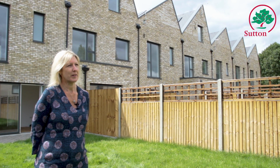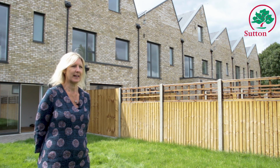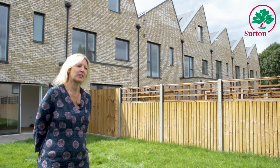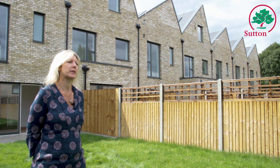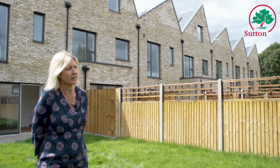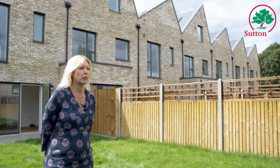I'm very pleased that we're delivering good quality council housing that will last a lifetime, and at rents that people can afford. We're looking at offering them at 65% of the market rate for private rental sector, so that should be affordable for most local residents.